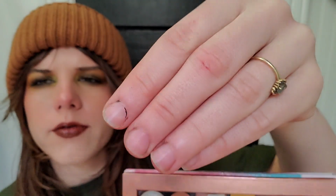Oh, I have beautiful paint on my nails. That's what you get for being an art teacher. It's not dirt, it's paint.